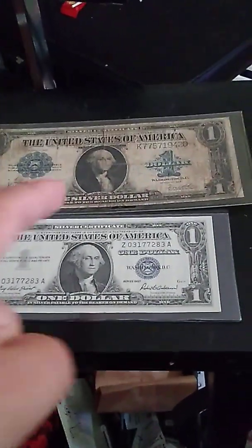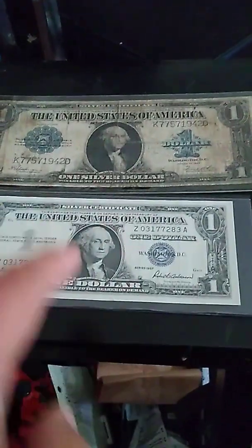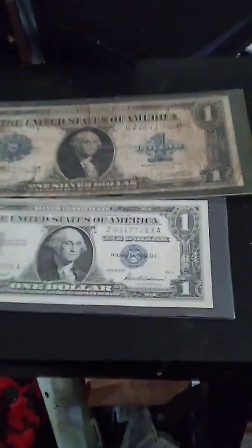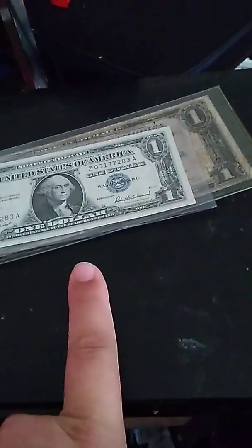So, again, this is expensive. The top one is expensive. It's hard to get. And so these are valuable notes. These ones are more common than these, but you can still find these. So, like I said, keep your eyes out because always check your change, always check your bank, and always check your coin dealer because you never know when they might have some of these in stock.